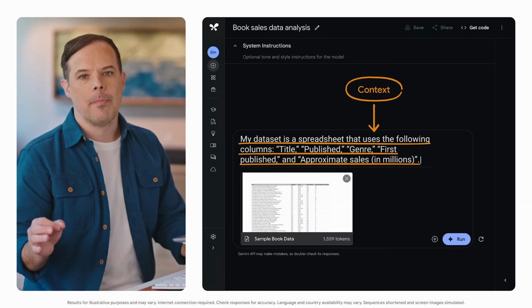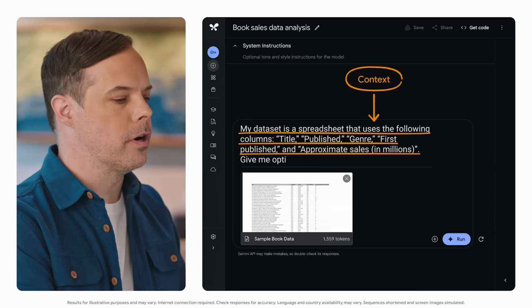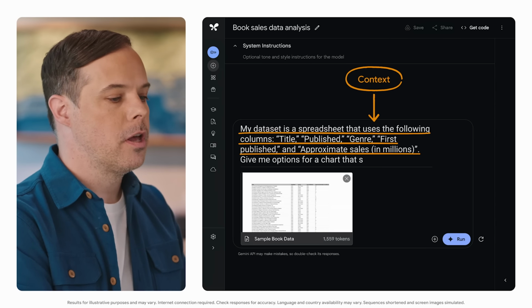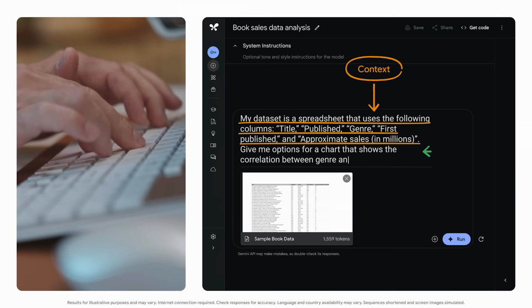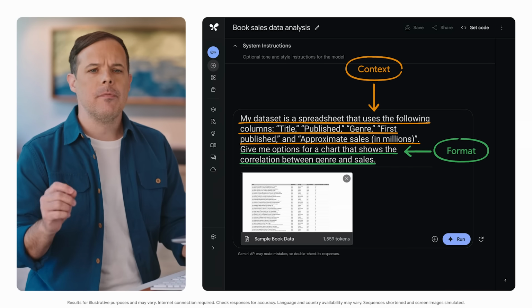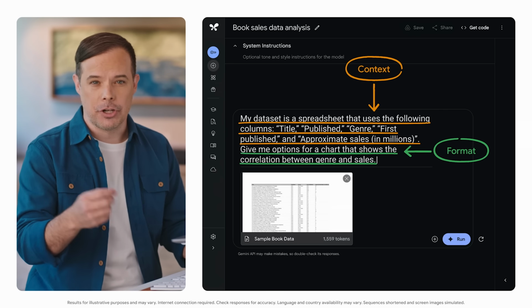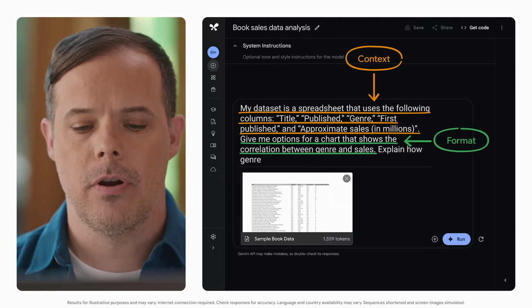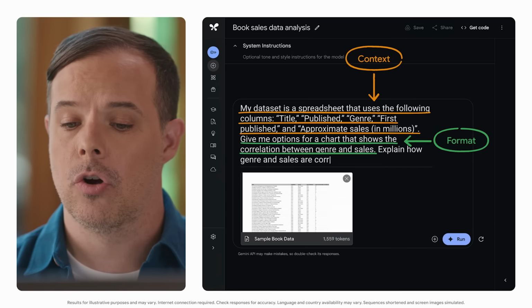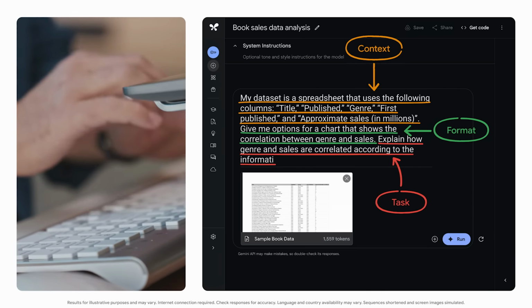Now let's request the format to be a chart so we have some choices. Give me options for a chart that shows the correlation between genre and sales. Let's be even more specific so that we know what kind of correlation the chart will actually be displaying. Explain how genre and sales are correlated according to the information.